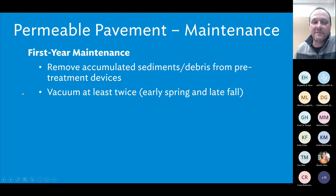Vacuum the system at least twice a year, ideally early spring and late fall would be the times to do that, given the amount of debris that is inherent of those seasons. May need to do it more often.